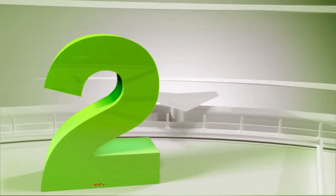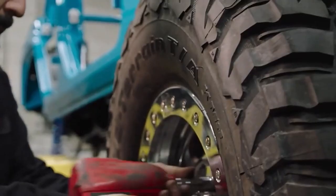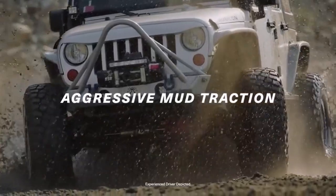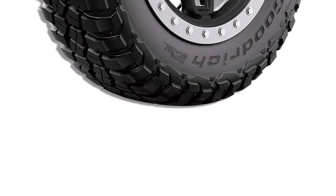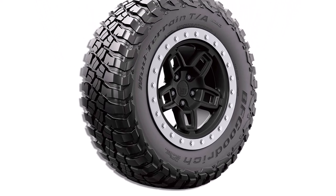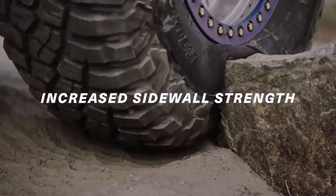Number 2. Goodrich Mud Terrain Radial Car Tire. This tire is designed for light trucks, SUVs, and crossovers, making it a versatile choice for off-road enthusiasts and daily drivers alike. The Goodrich Mud Terrain Radial Car Tire is built to perform on rough terrains. Its aggressive tread pattern provides excellent traction on mud, dirt, gravel, and rock.